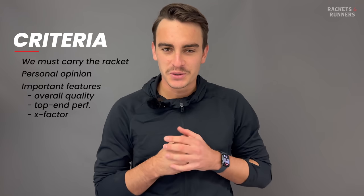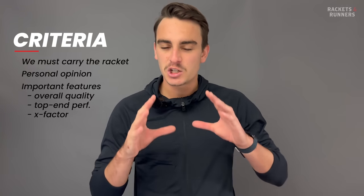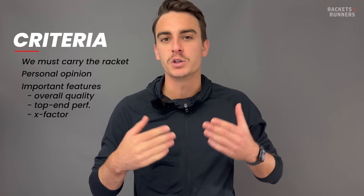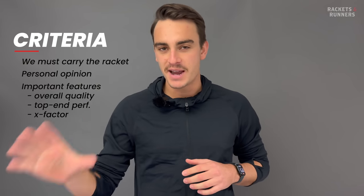The last one's a little difficult to understand. It kind of leaves room for a veto, but it's a combination of a lot of things, especially including how general consumers feel about the racket. Anyways, that's it. I'm super excited to do this. We're going to move away from the screen back to the computer.